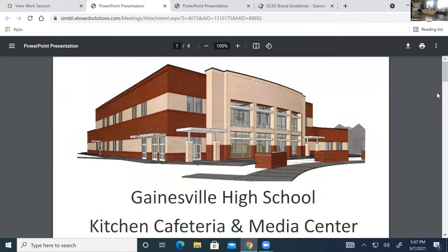Next one is the Gaines High School kitchen cafeteria. The next is probably bought from the Cox family. She's still living there, looking for where she would go. We've not given her a deadline to be out.